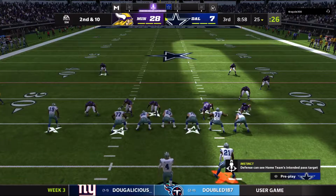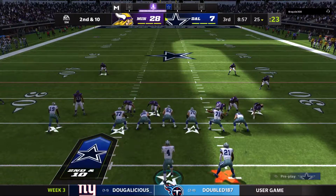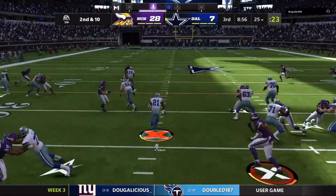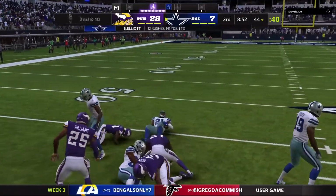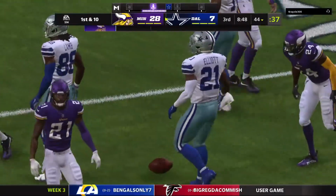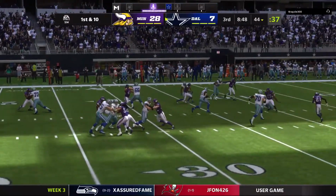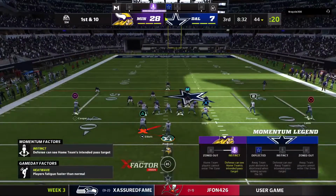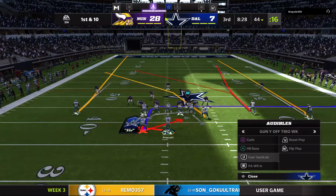An incomplete pass leads to 2nd and 10 from the 25. They're running it. From the shotgun, a give to Elliott. Oh, and now some space to operate. And they'll get it up just short of the 45 at the 44. 140 yards for him on the ground now as he has been terrific here this afternoon. So after a good run by Zeke, another 1st and 10.